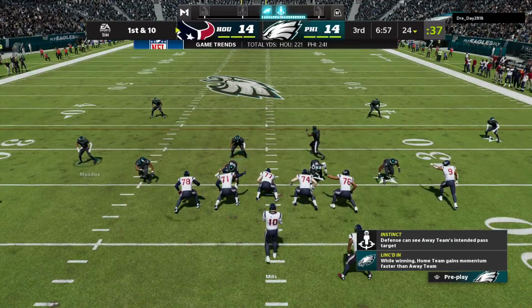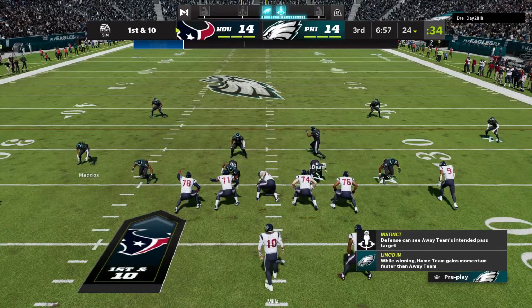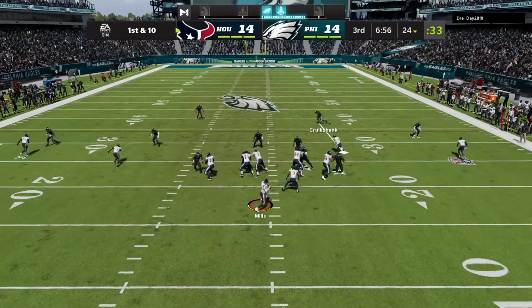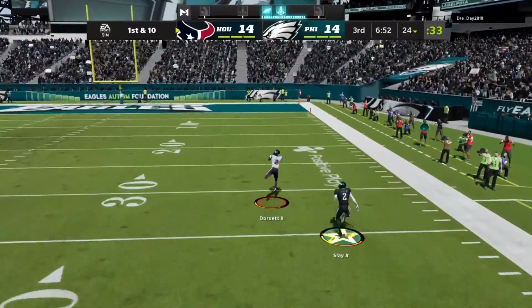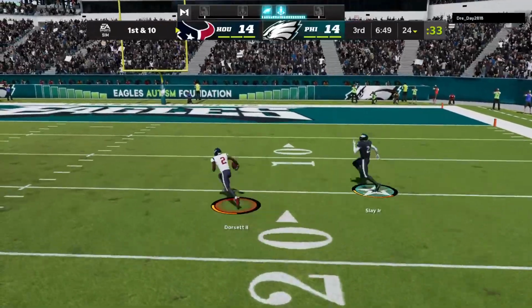The Texans offense ready to go here for their next drive. It's a tie football game here. What do you think, Charles, the message was at halftime? Well, I think that they probably just looked at things and said, well, this is taken in. It's complete.